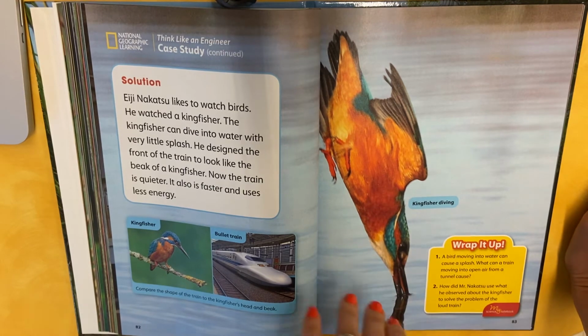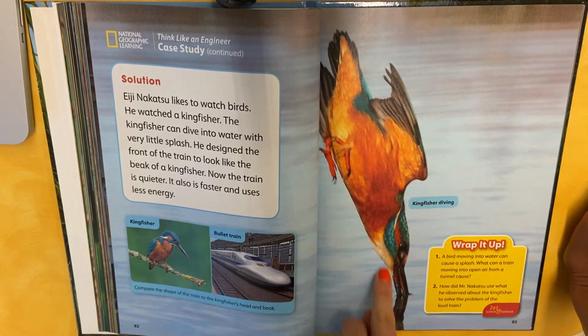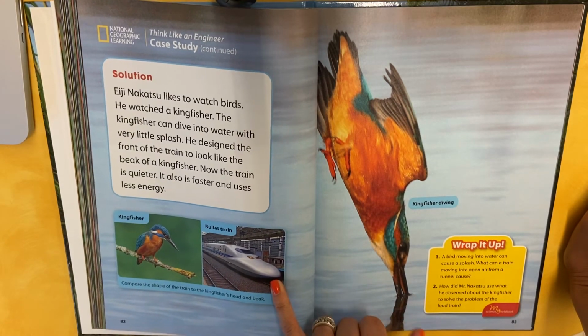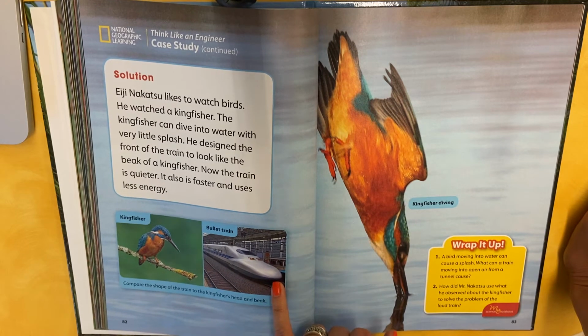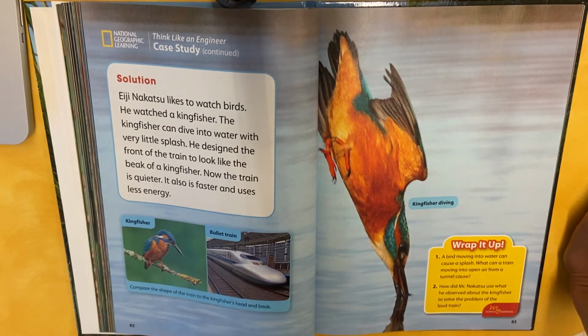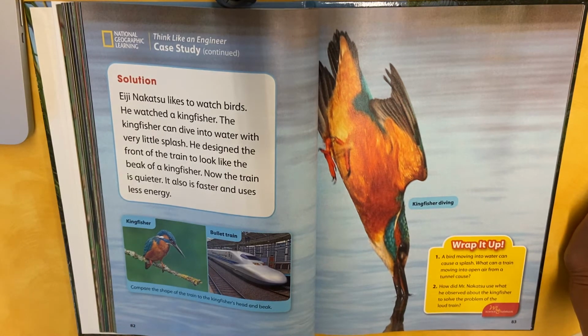So he noticed how the kingfisher would quickly dive into water. So it means it goes head first into the water, and there would be very little splash. You don't see any water going up anywhere, even though he's coming down at a great speed. So that's what gave him the idea to change the look of the train. When he changed it, it stopped making that noise. So engineers and other people in science often look to nature to solve problems.